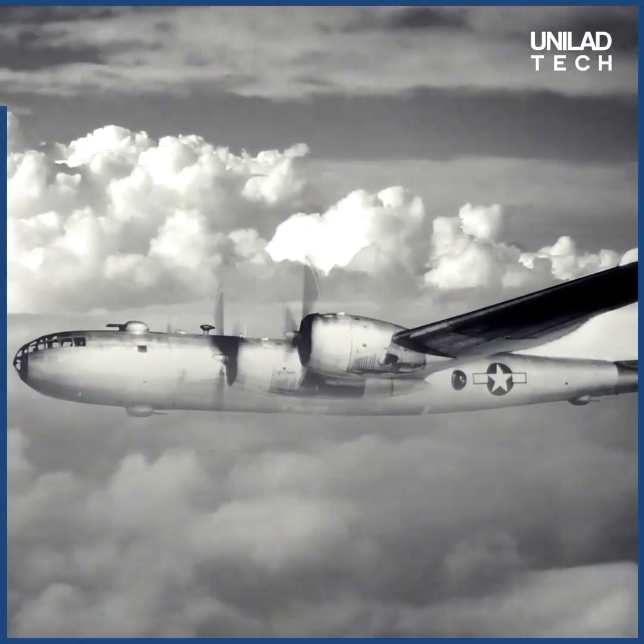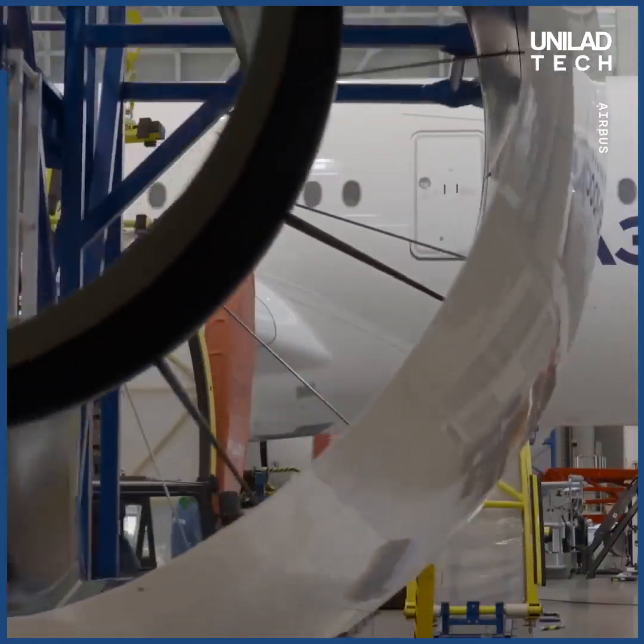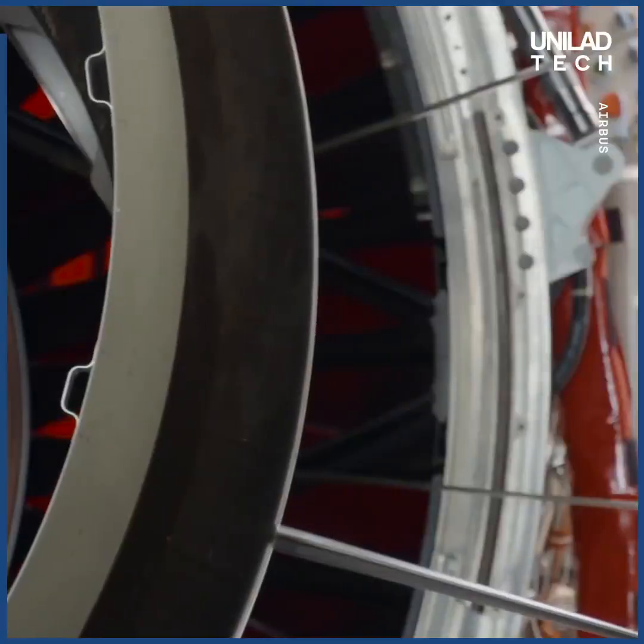The original jet engine was born from military requirements, but it has since cemented itself as one of the most important inventions of the last 100 years.